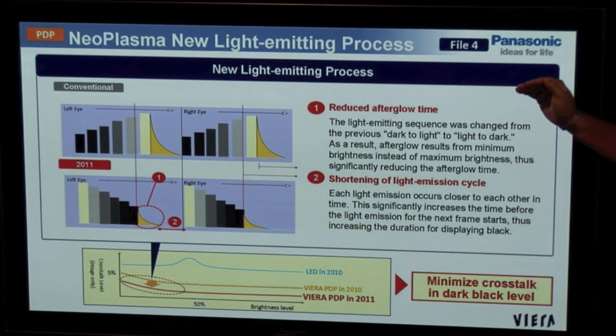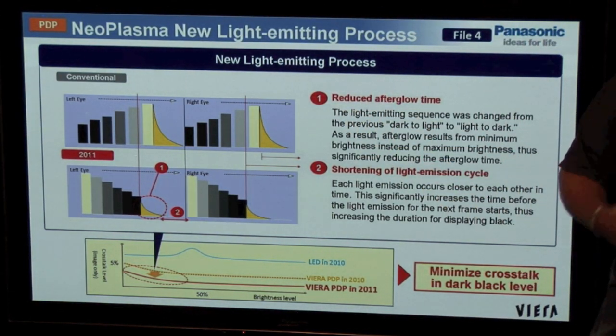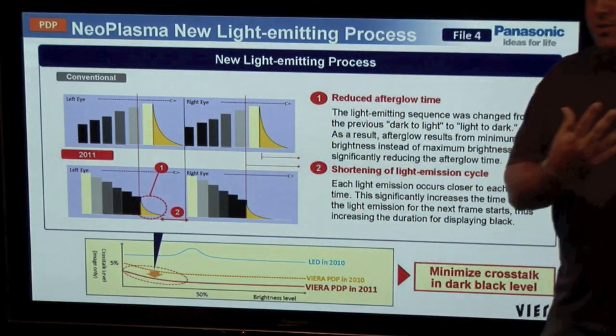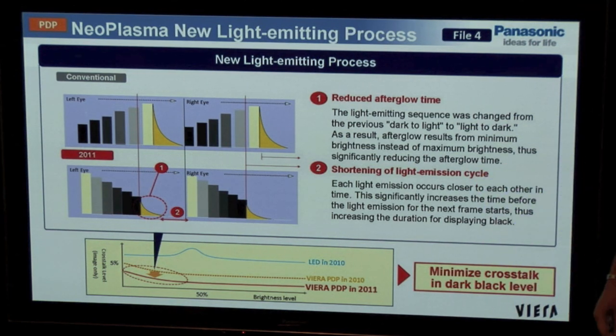The light emission, what would happen with the phosphors burning is typically they would trail off, and the brightest portion would be at the end of the phosphors glow. Now we've corrected that, and you actually get the brightest, most intense image at the lead, so you're not getting any brightness at the end of the cycle.